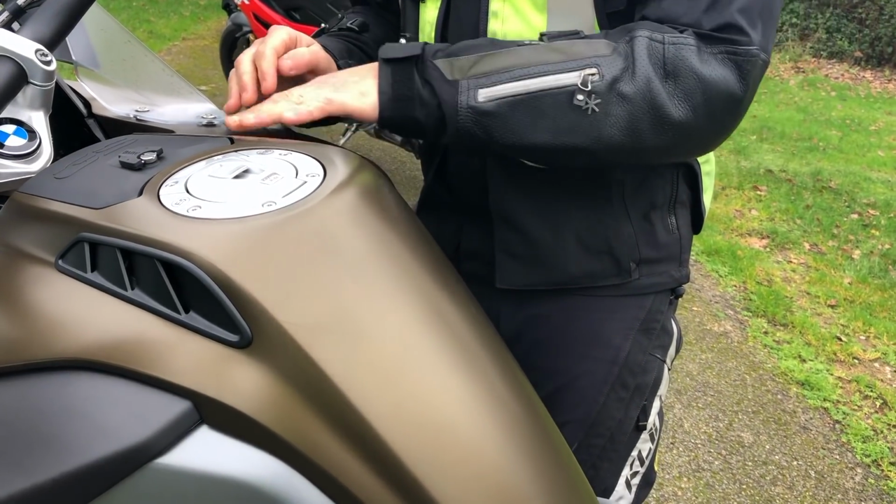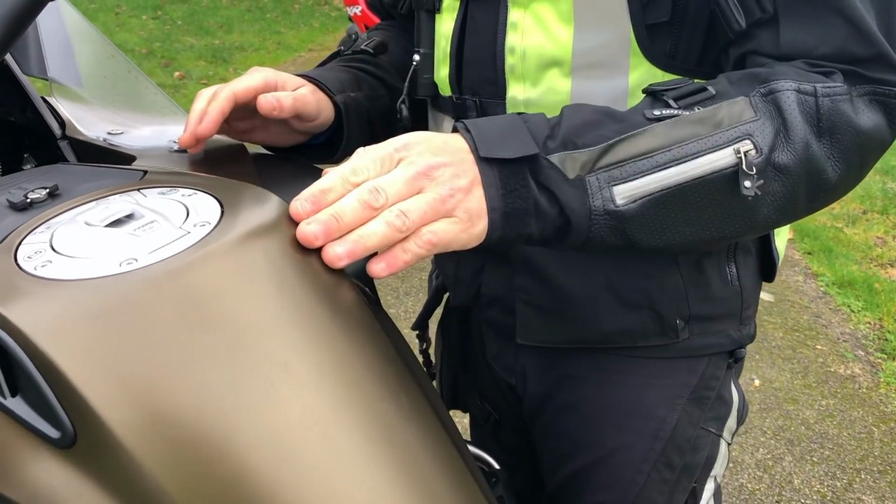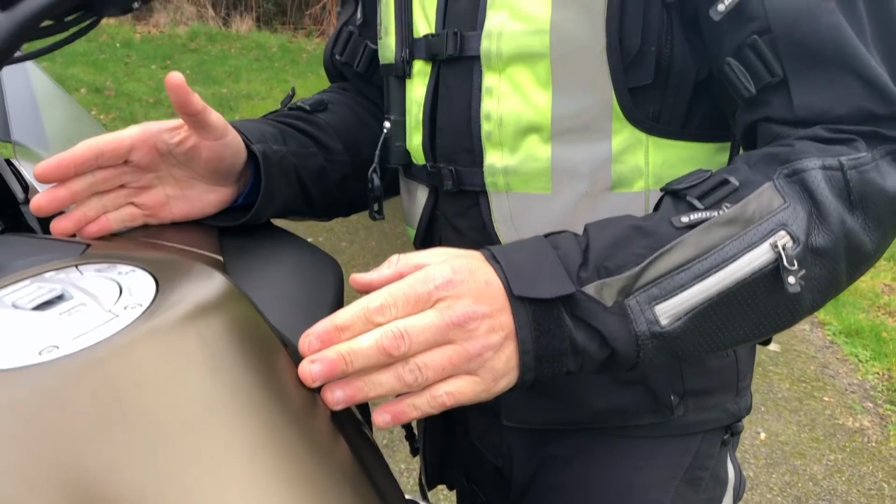Why not make the tank that size and have just that little bit more fuel? I don't know. Why have these sort of things here, and tell me if you do use it, if I'm talking out my arse, but why have something there that the majority of people will never use? You can't even put a phone in it or anything like that.